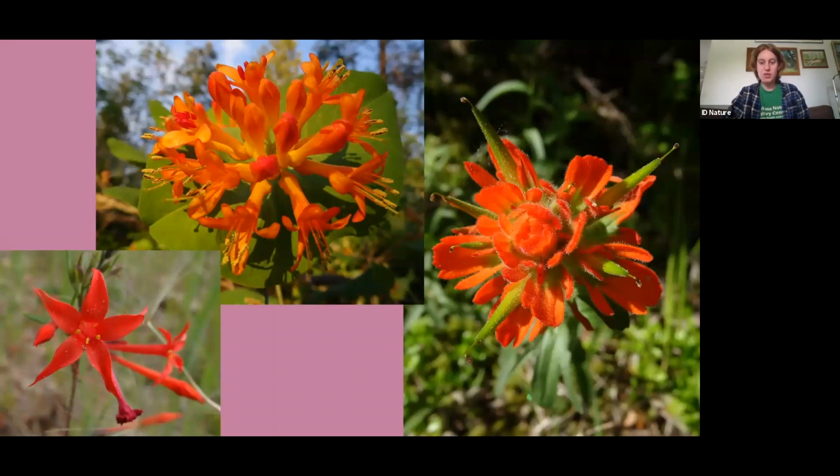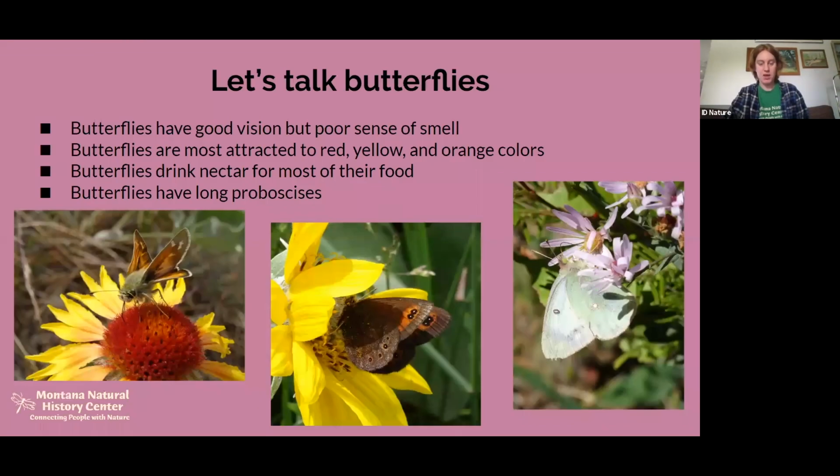Next up, we're going to talk about butterflies. So butterflies have good vision, and they also have a poor sense of smell. So what I forgot to mention, hummingbird flowers don't necessarily have a good strong scent because hummingbirds can't smell it. Similarly, butterflies don't have a strong sense of smell. They like red, yellow, and orange, so most of the flowers they're going to are red, yellow, or orange without a strong scent.